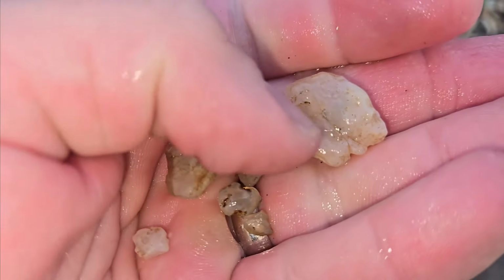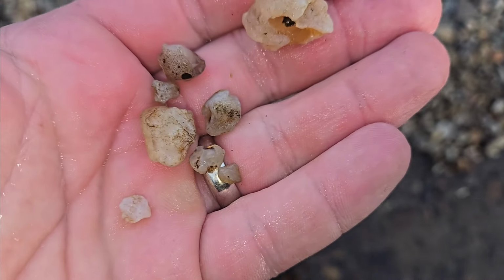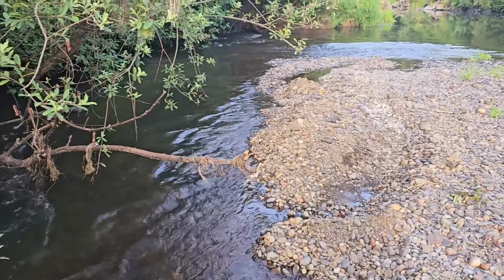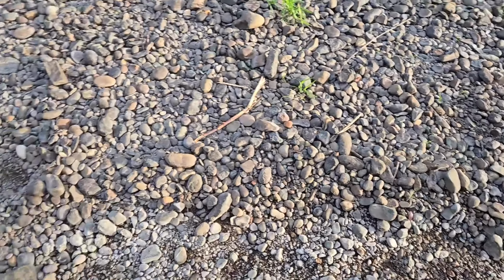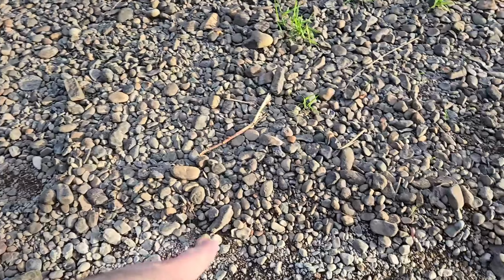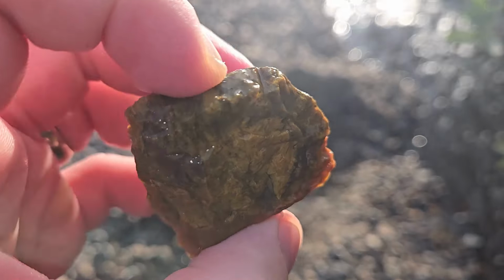Still finding lots of little stuff. Just pulled that nodule up. Pretty cool. Already put some away. Someone dug a channel right here. Probably not exactly best practices. Guessing they had the river come through here to cut away some of this. But right on the top I found that guy.